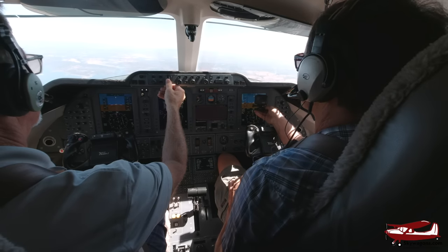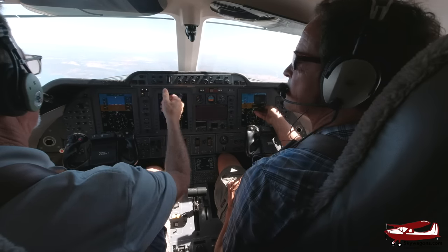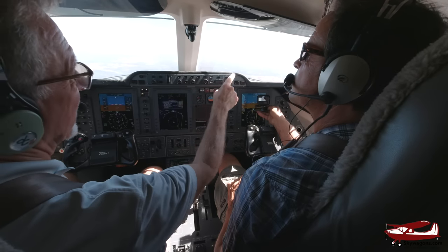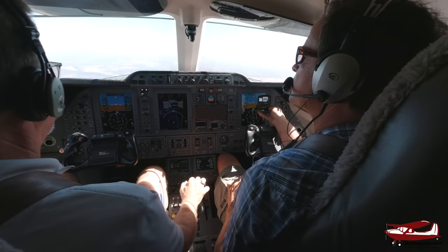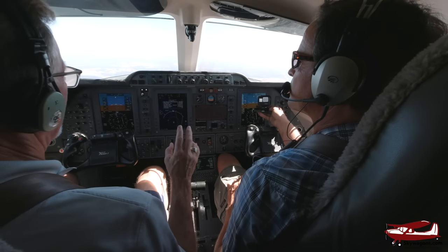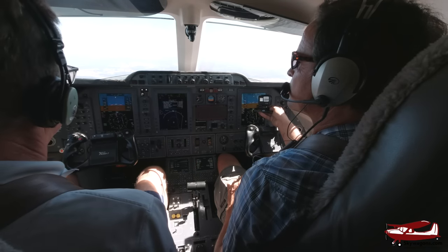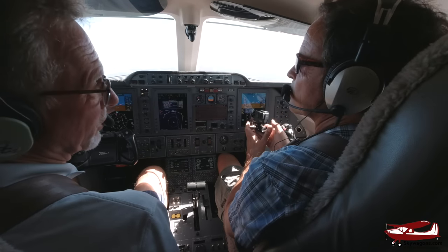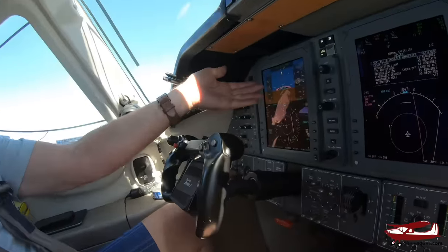Because all I'm doing is telling the autopilot what I want it to do. Hold both selector panel. 123.7, 37,000. It's really not technically the autopilot, because it's really telling me, or I'm telling the command bars what I want them to do, whether I'm hand flying it or on autopilot.